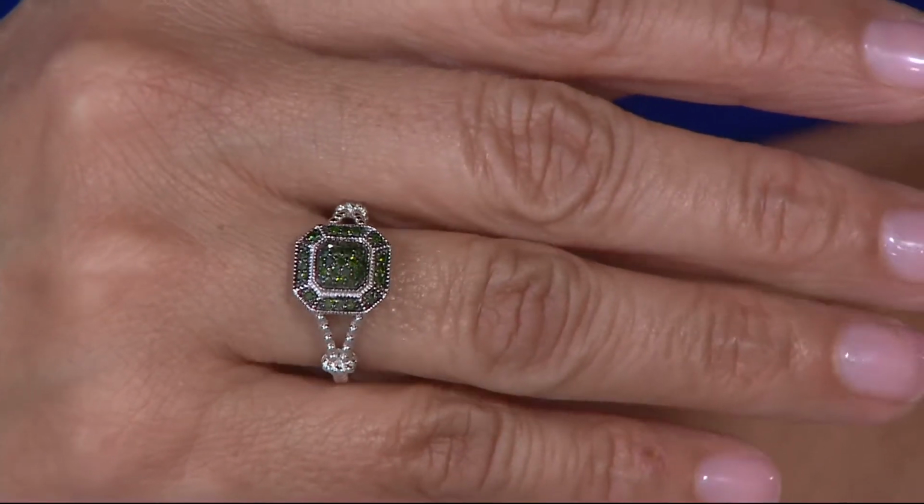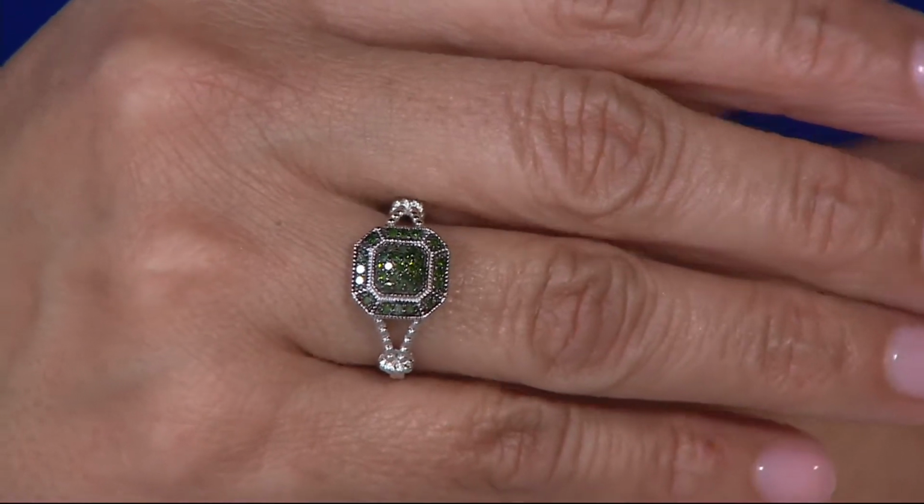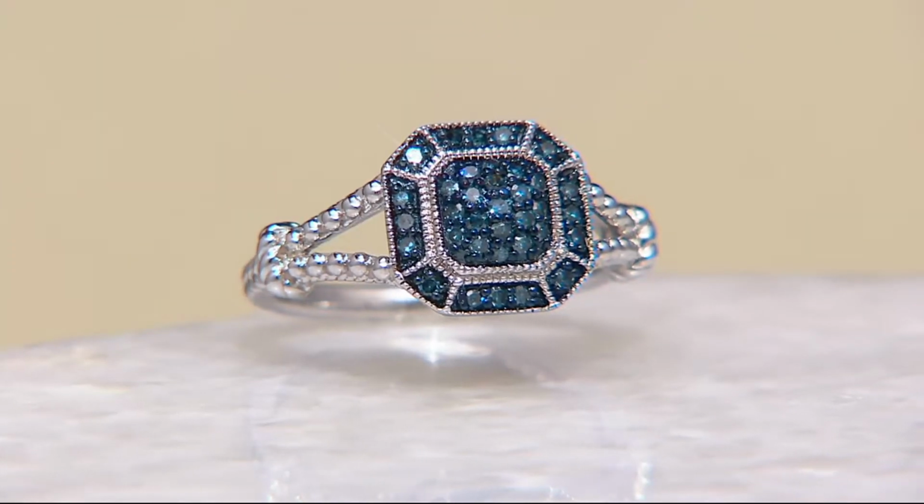That's a 5-star review. I mean, think about it. Jewelry is a really personal purchase. And when you can find a design that is speaking to enough women that they are coming on to QVC.com after spending their money on it and rating it 4.5 to 5 stars, you have a winner.